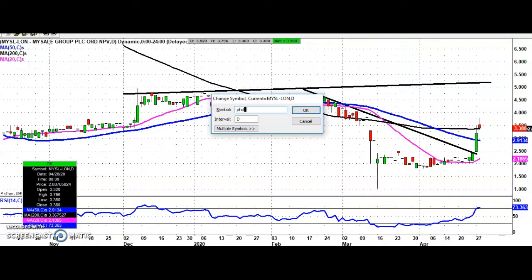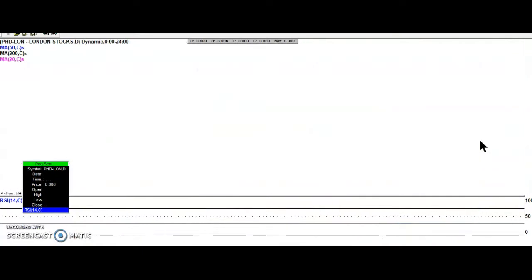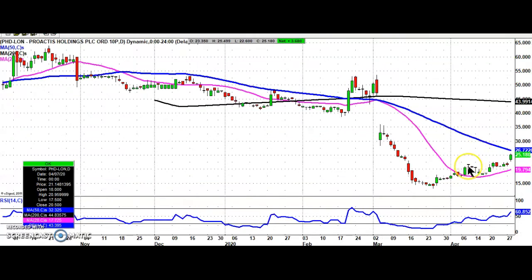On to another stock in the Pharma area, where we've got a break of neckline resistance for Proactis. Here you can see that we've had the neckline break around the 21 pence level, and really while we're above that, looking for the next stage higher, which is the floor of the gap down from March at 35 pence over the next few weeks. Ideally, there's an end-of-day close above the 50-day line, 26 pence, over the course of this week.